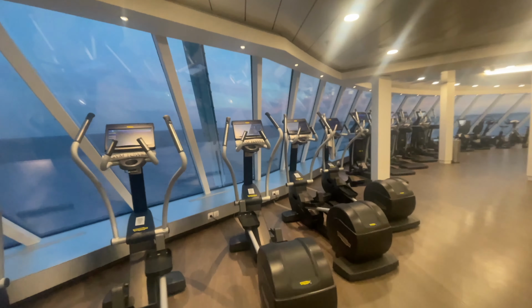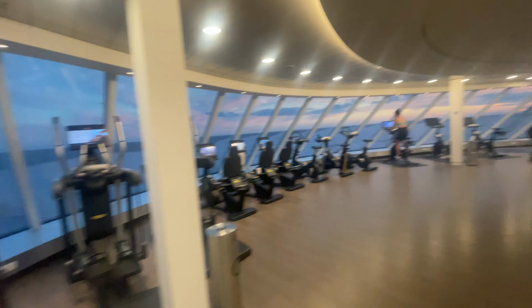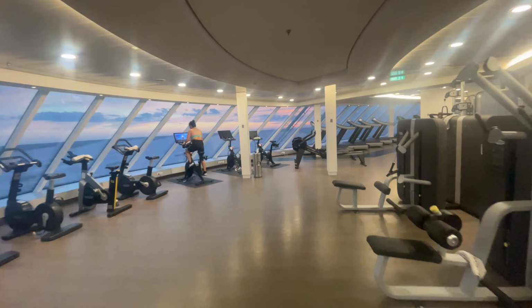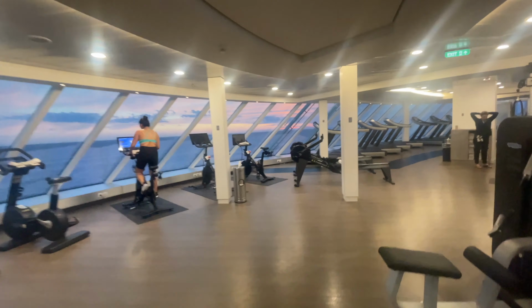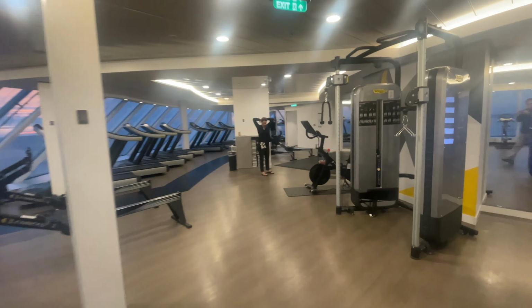One of the nicer gyms I've seen in a cruise ship, and beautiful views too, all the machines, tons of machines, and you have a view too, which is really nice. Classes you can sign up for.